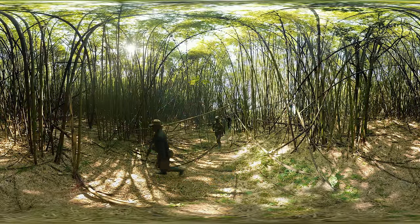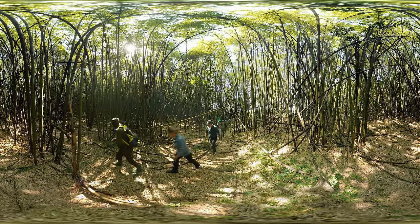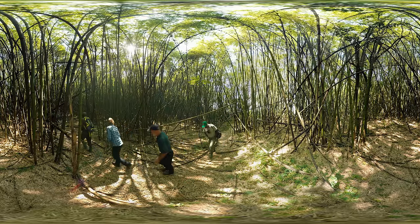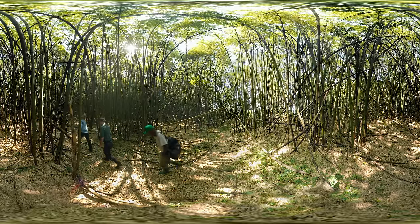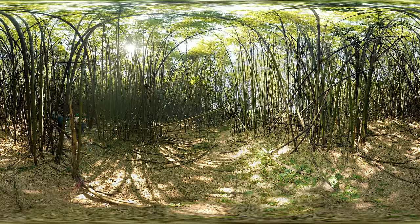They took us into this bamboo forest to see the gorillas they treat. It's at the base of an extinct volcano. 100 years ago, this is where mountain gorillas were first discovered by a German explorer.